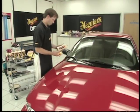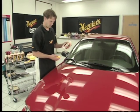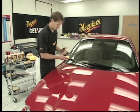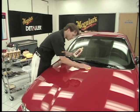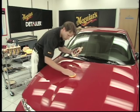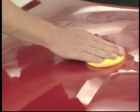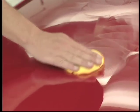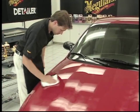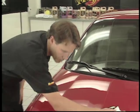Here are some techniques for applying a final polish or wax by hand. Remember to always shake your product well before using, and always use a clean foam wax applicator pad to apply your polish or wax. Pour a small dab of product onto your applicator pad and apply it to one section at a time, gently spreading it across the surface. After you have gone over the entire car, proceed to remove the product using a Meguiar's Ultimate Wipe. For best results, fold the Ultimate Wipe in half and then in half again.